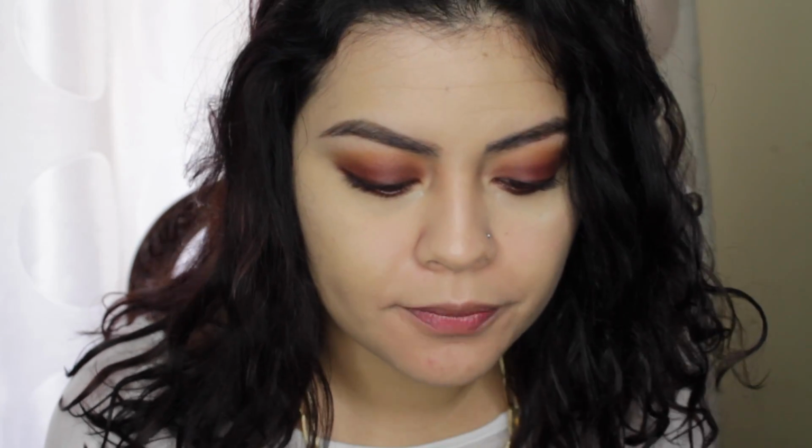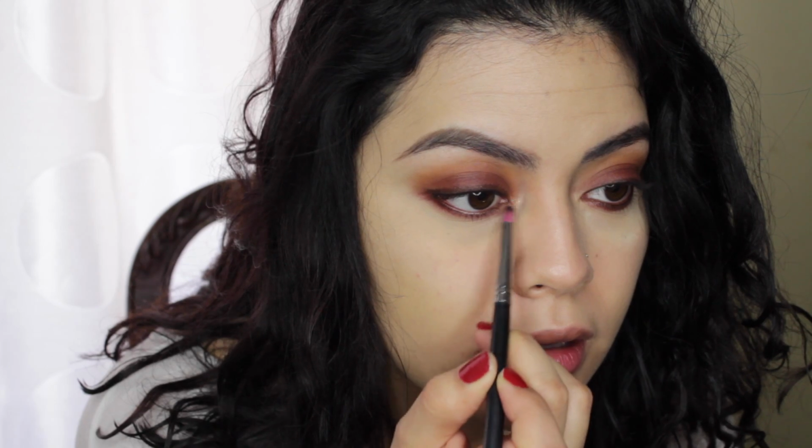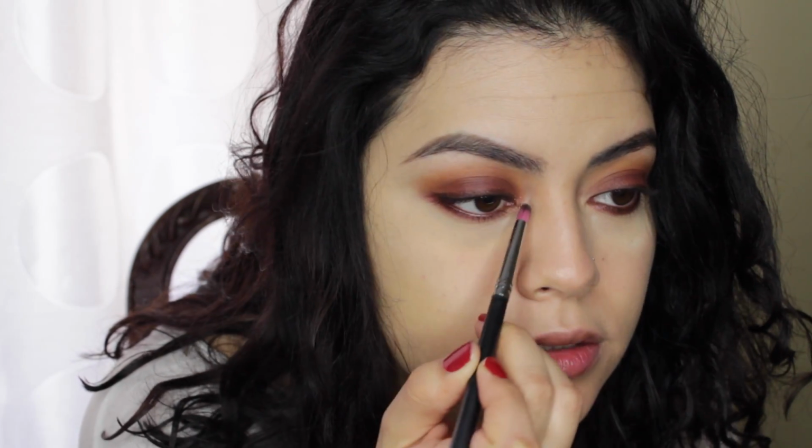Now I'm keeping the eyes relatively matte, but I want to pop in a little bit of color. Pop some color pop. This is in the shade Amaze, and as you can see, it's one of my favorite shades ever. I only pretty much use this in the inner corner. So that's what I'm going to do. I'm going to pop it right in the inner corner right there, because it's so pretty.